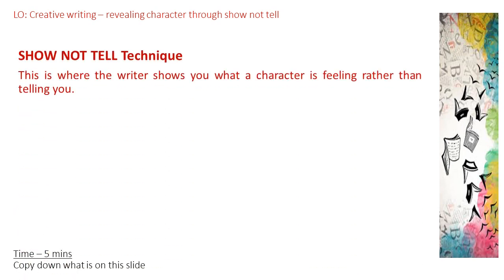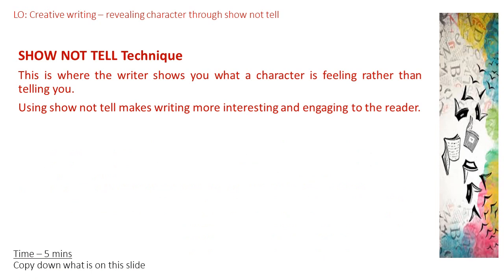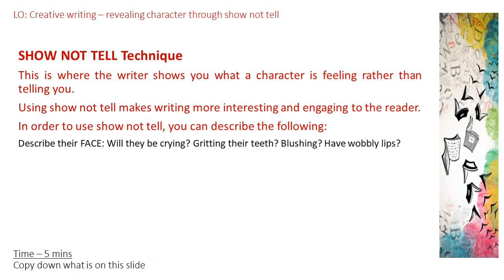So today I'll be discussing the show not tell technique. This is where the writer shows you what a character is feeling, rather than telling you. Using show not tell makes writing more interesting and engaging to the reader. In order to show not tell, you can describe the following.